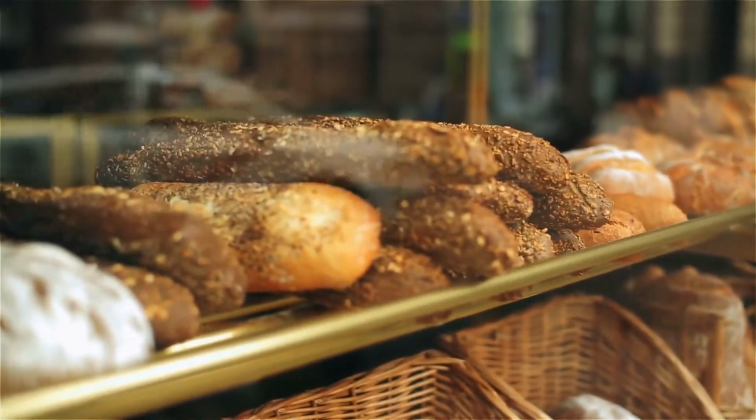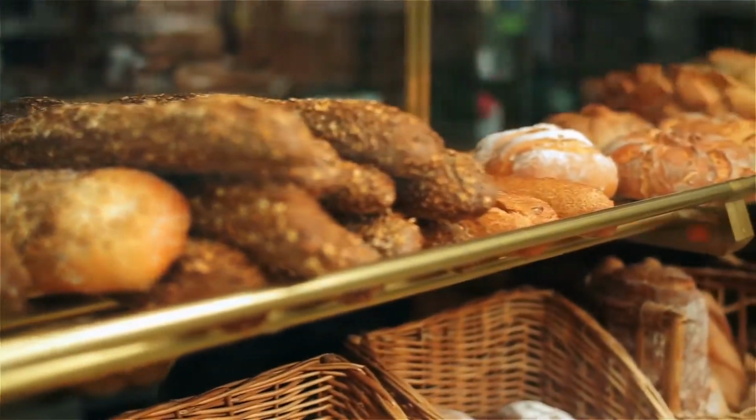Dozens of varieties of bread line store shelves and fill cookbooks. But which is the best bread to buy?